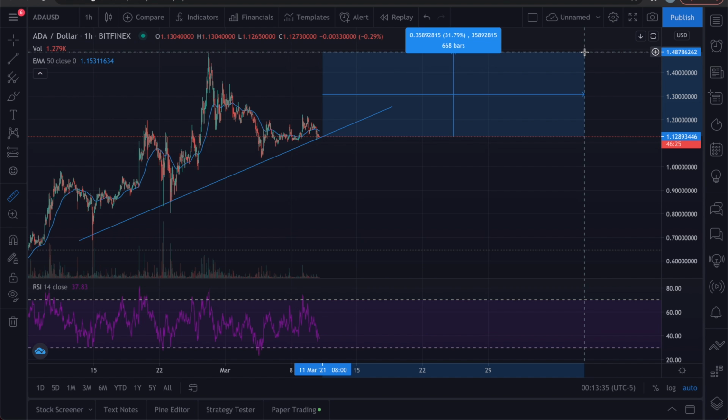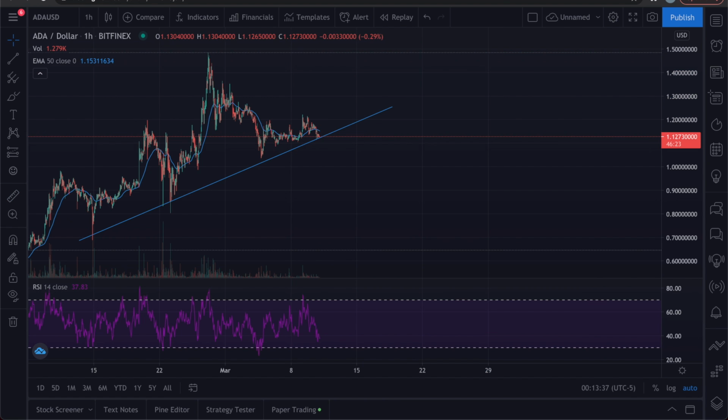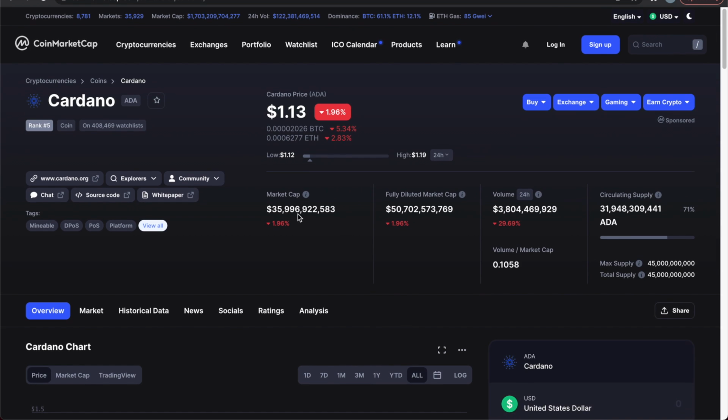So now if you want to calculate that in terms of market cap, simply just take the current market cap and then add 30% to that. So if you're looking at it right now around 30 bill, let's just take a third of that. We're looking at maybe close to 10 plus bill, 11, 12 bill added on top of this market cap right here.